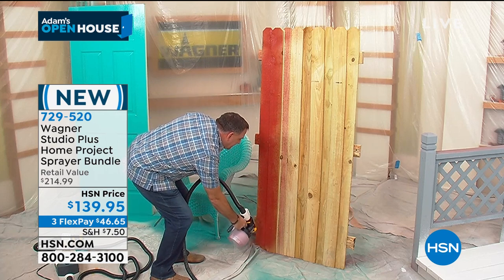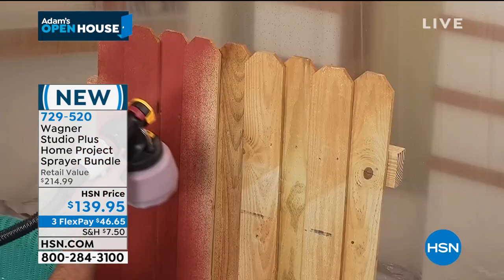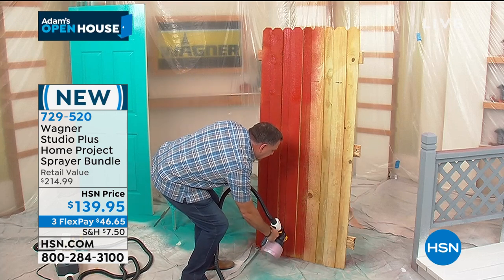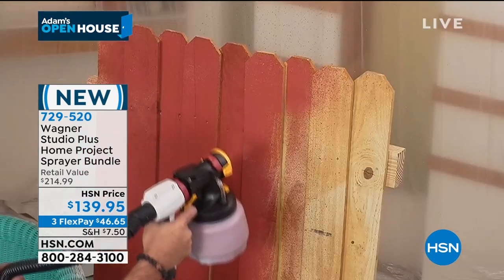And you know, it's not gonna take me all day, but there's a reason why professionals also use air to paint with. And the reason for that is you use less material. You don't have to have as much paint, as much stain. It's gonna go a lot farther. We're putting the air in there, so it's gonna dry faster.